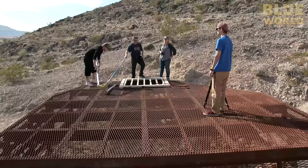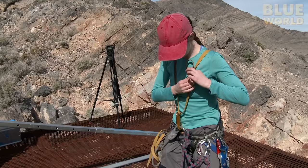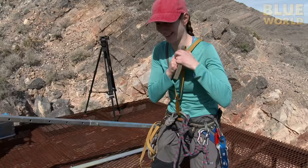The science team, Dr. Yuri Deblansky, Katie Wendt, and Dr. Gina Mosley, who's one of the lead characters in our film, have a special permit from the Park Service to take core samples in the cave for their research. But getting in there is not as easy as it looks.